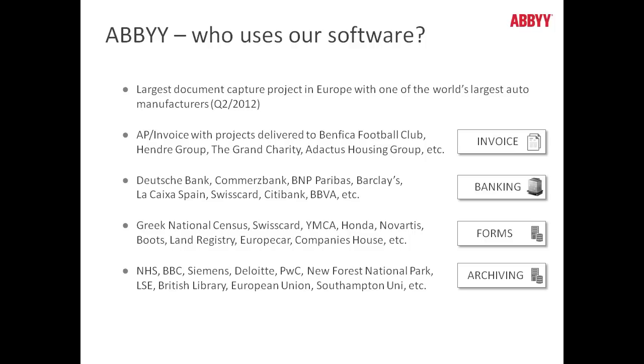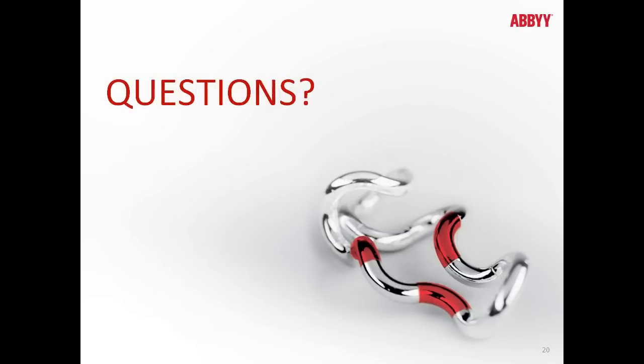I think we'll answer just one more, and then we'll move on if that's okay. So I've got a question here. Can we clarify the relationship between K2 and ABBYY? Well, the relationship is such that ABBYY provides the front-end capture solution, so we do all of the data recognition and the scanning. And K2 provides the workflow platform, so they would handle all of the approval and archiving process. Okay, so I think that wraps up the questions.